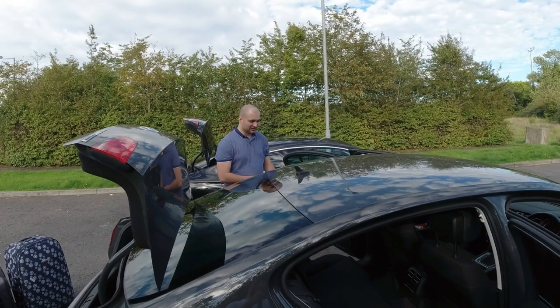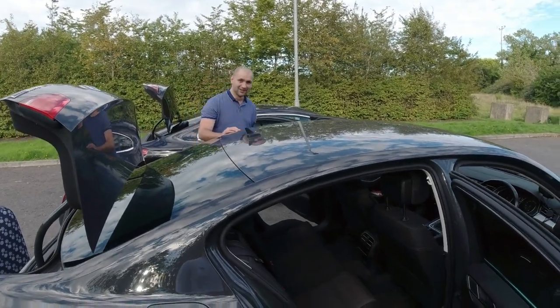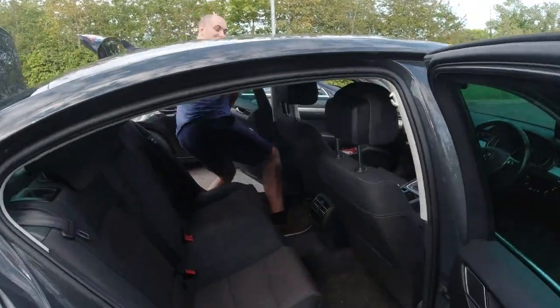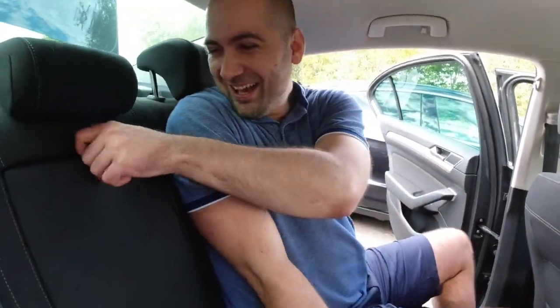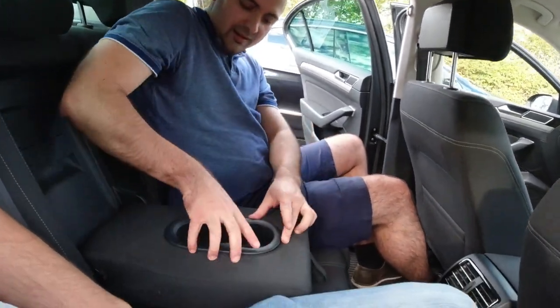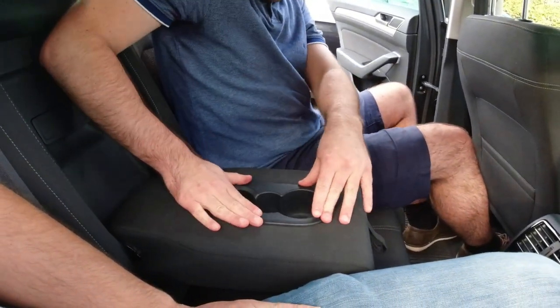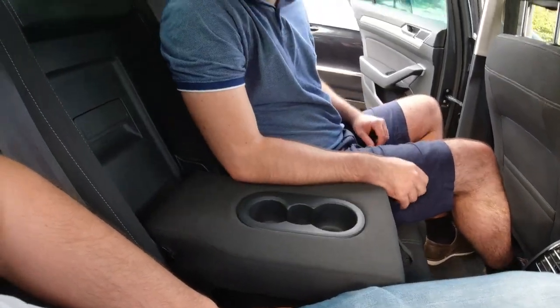We're gonna try to sit at the back of the Passat and see how comfortable we feel. So, well, welcome to my limousine. It's almost like a Bentley feel, as you can tell. So we've got cupholders, but of course, as you can tell, they're not the best. They always fall off the actual trim.